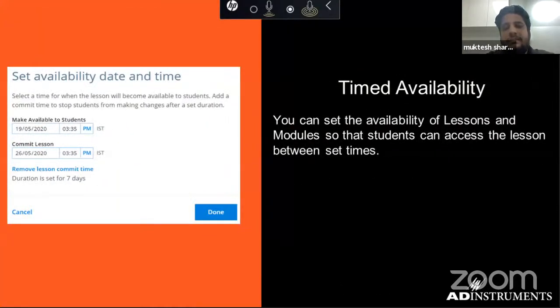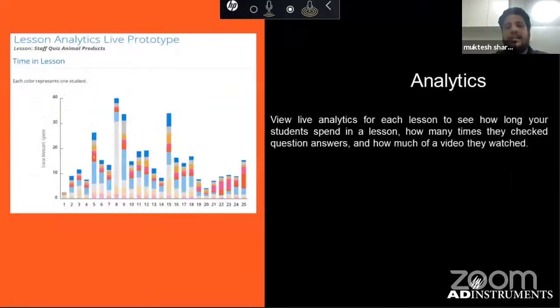Then there is an option of time availability. If you want to allow the student to see the chapters within an hour or 2, or if you want to take a time-bound test of a student, like 2 hours or 3 hours, you can set the time for it, and that is the time availability option. Then analytics will show you the analytics of the students, how much time the student has spent on which chapter, and the analytics of the whole chapter which you have created. This is analytics.